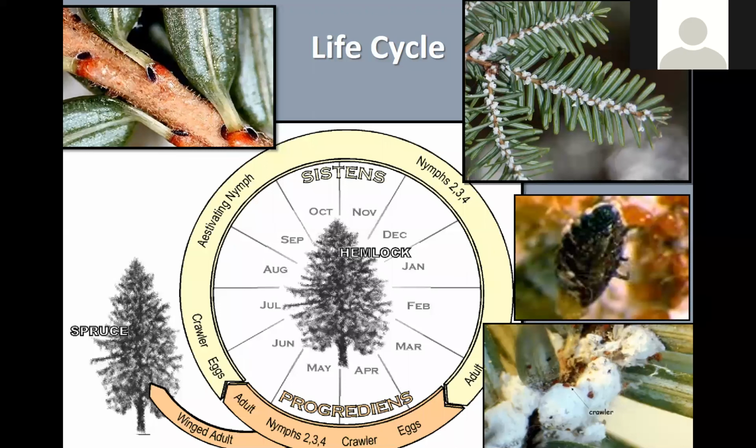So the second generation, the Progrediens generation here, it starts in March, April. It all, of course, is temperature dependent, and they begin to develop. And this Progrediens actually settle on the same tissue that the Sistens generation was feeding on.